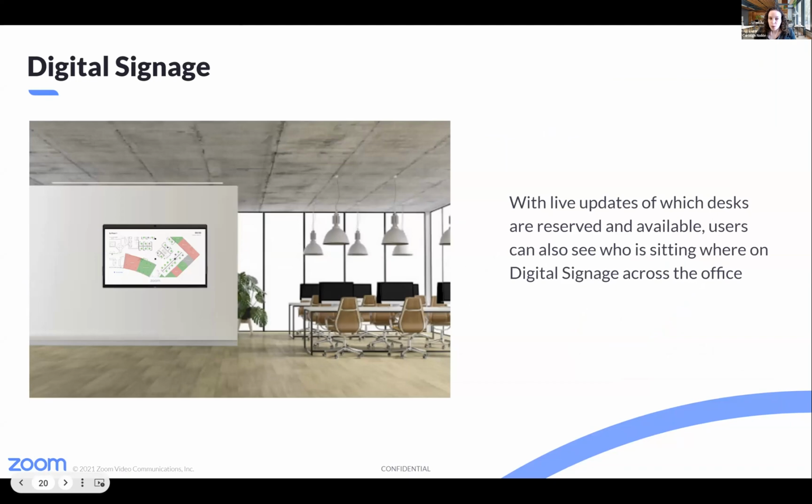The other nice part about Workspace Reservation is you can get live updates on what is available and who is sitting where, like I said, and put that on digital signage throughout the office. So if you already have digital signage, you can add this to your rotation, or you can have screens that are dedicated to this. So people can figure out, like, hey, I want to know where Scott's sitting today and go find him, or I want to know if this room's open. In real time, changing with the actual availability, I can see these desks and workspaces and if they're reserved or not.